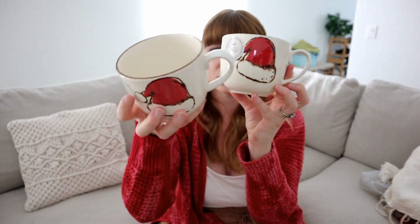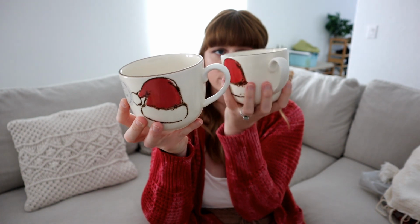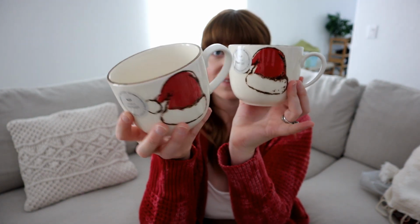Last items from Homegoods are 2 mugs and a canister that I'm gonna put on my coffee bar. These are made in Portugal, which I always love getting things that say that. And these are $6 each. But I just got 2 of them, and they're super, super cute. Really big, and they're a really decent size mug. And they are dishwasher and microwave safe as well.